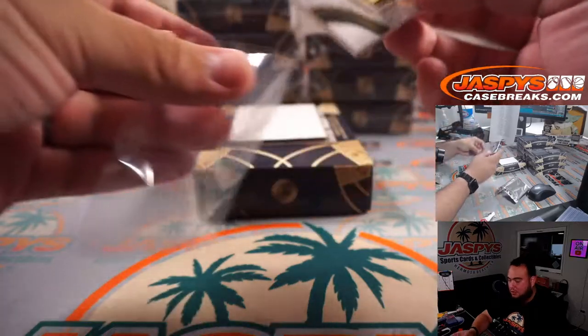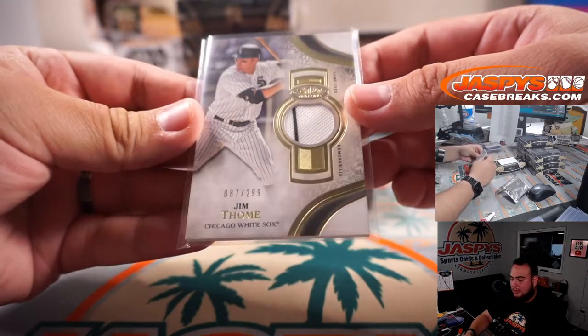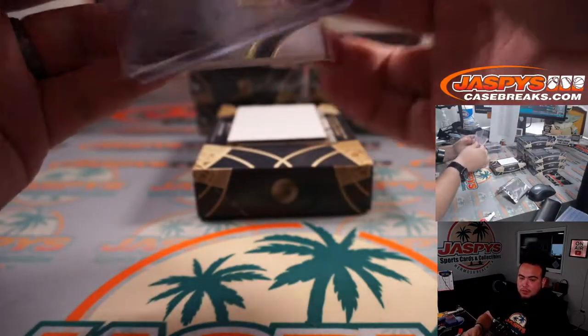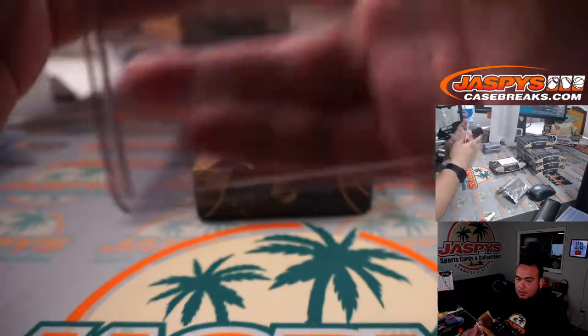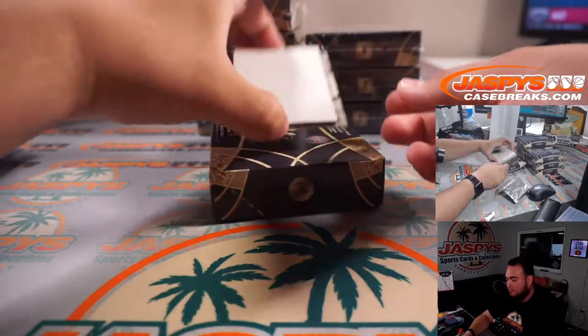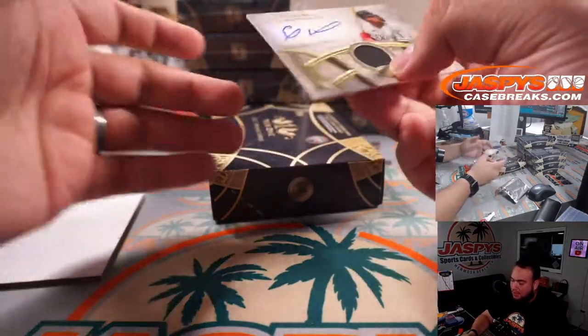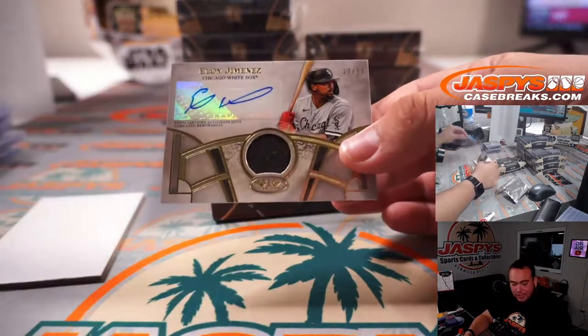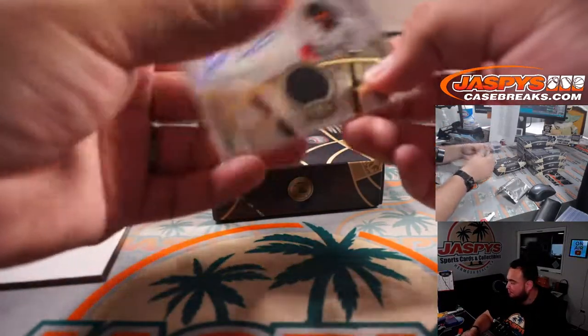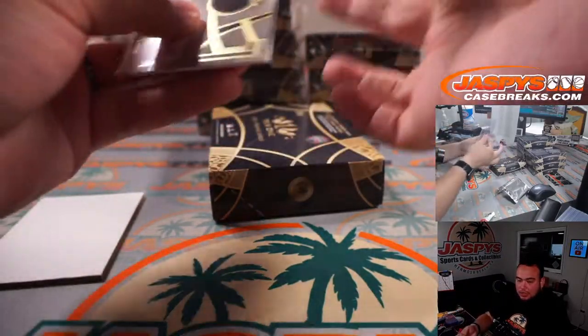Jim Thome, Chicago White Sox, going to Chris. Little pinstripe in there. And we got Eloy Jimenez. Very nice. 17 out of 50. Little jersey auto. Chicago White Sox going to Chris.